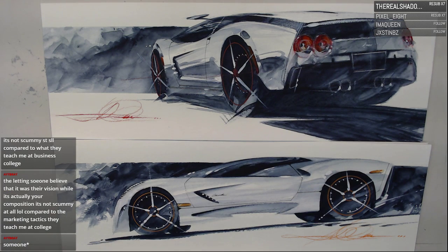Oh, you got a response. Hey, very good. Letting someone believe that it was their vision while it's actually your composition is not scummy. A lot of comparative magic. Yeah, now, thanks very much, Brad. I think that's interesting.